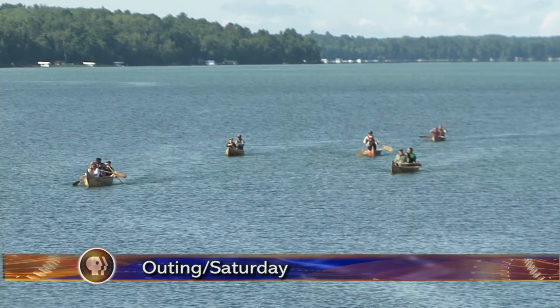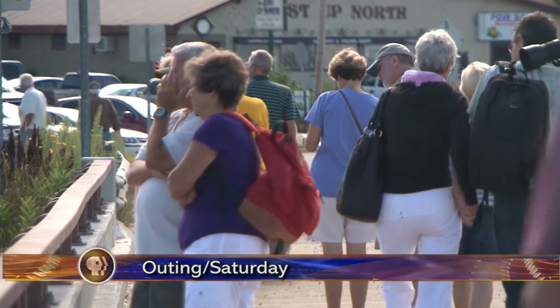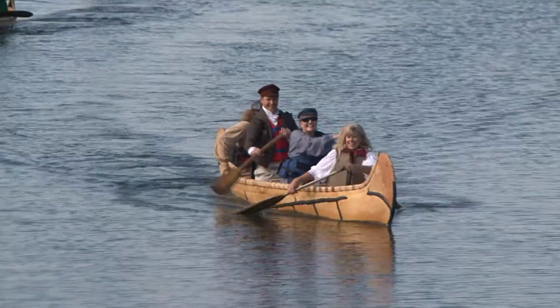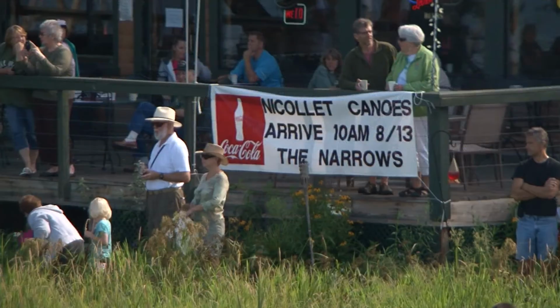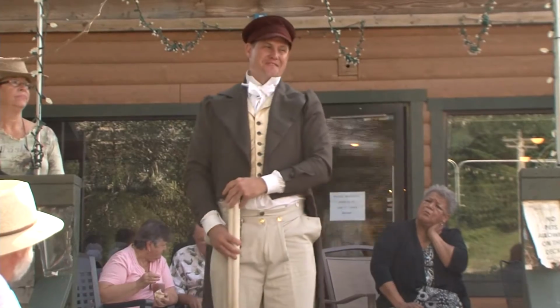The birch bark canoes and hundreds of onlookers made their way to Outing for the first ever historic trade route celebration. Leading the canoes into harbor was none other than 1830s explorer Joseph Nicolay. Thank you. I started on my 50th birthday.